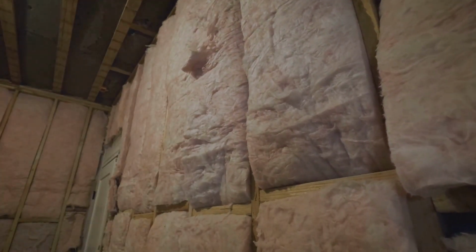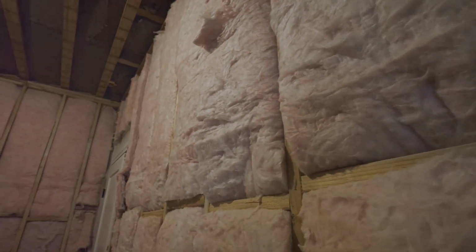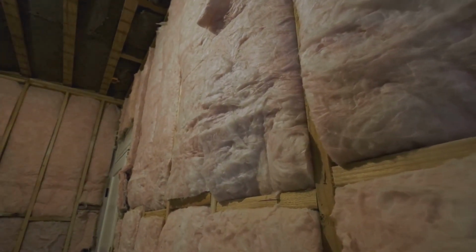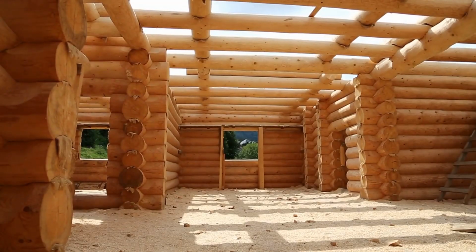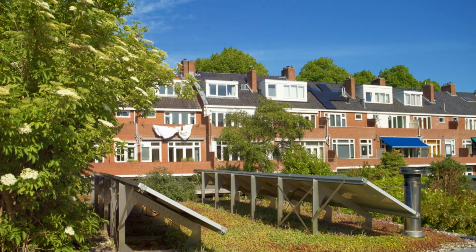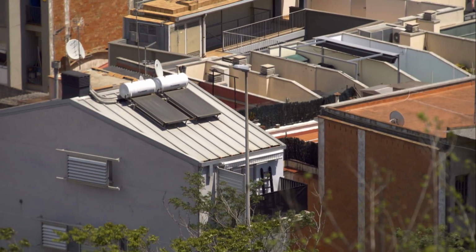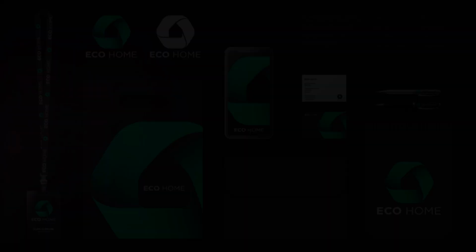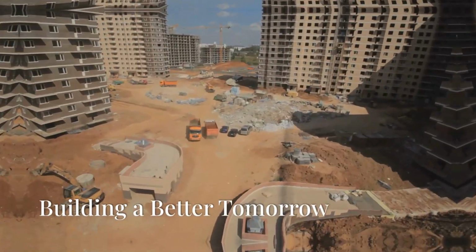From self-healing concrete that can repair its own cracks to bio-based insulation materials made from mushrooms and hemp, the future of building is looking decidedly green. These sustainable materials aren't just good for the environment, they're also good for business. Buildings constructed with eco-friendly materials often have lower operating costs, thanks to improved energy efficiency and reduced waste. The future of building is here, and it's looking greener than ever.